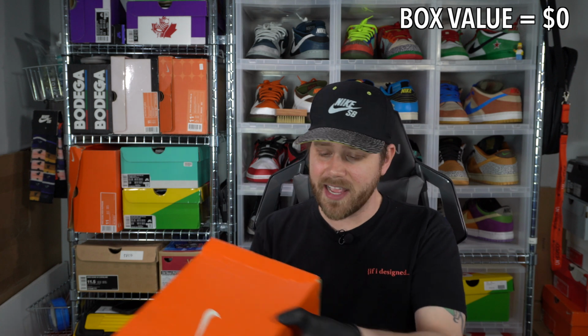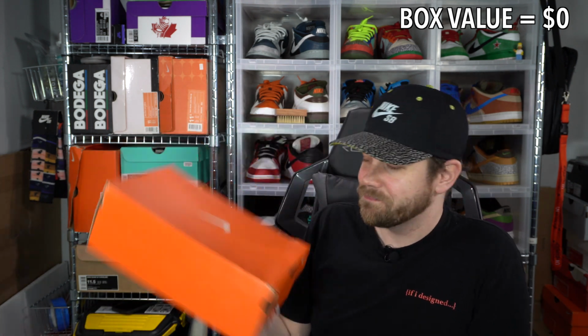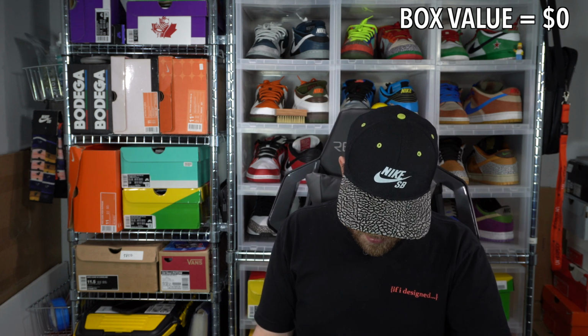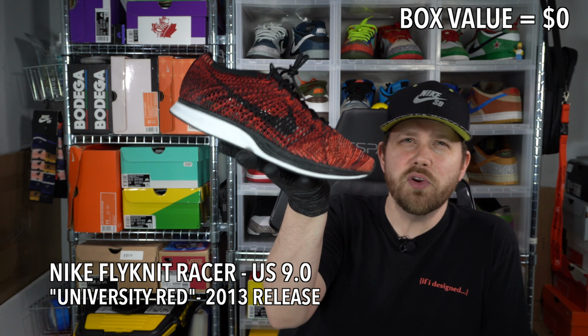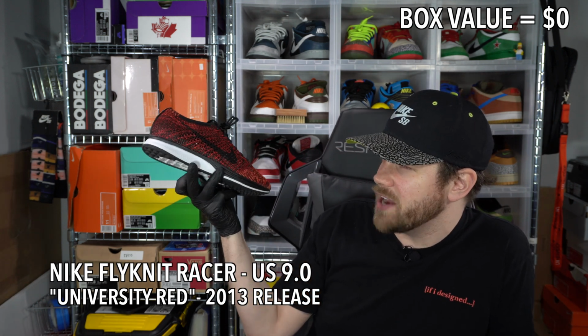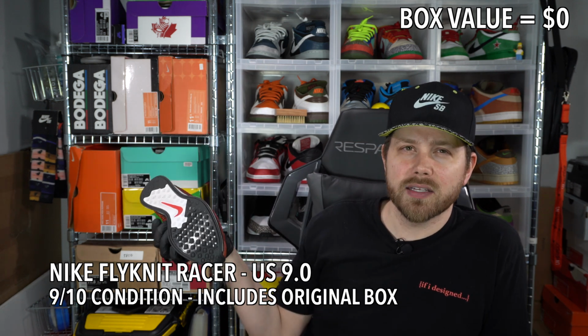Let's get this likely Flyknit racer or trainer out of the way. It is a size 9 and it is a Flyknit racer. This is actually a really nice colorway. If you saw last week's video, there were 7 pairs of Flyknit racers and trainers in a box in size 9. So this is probably from the same seller, but this is a University Red Flyknit racer. It's actually a really nice colorway, and I don't like red, but I do like the contrast of the white midsole.